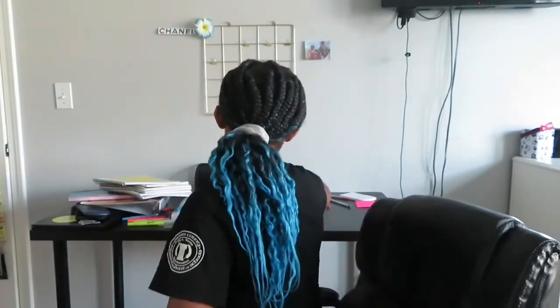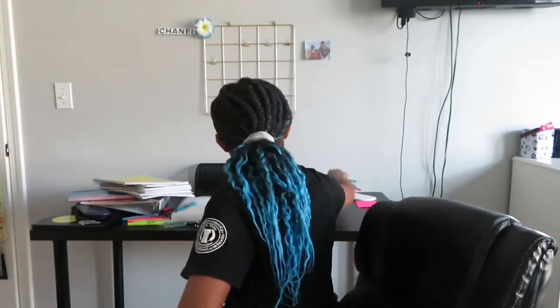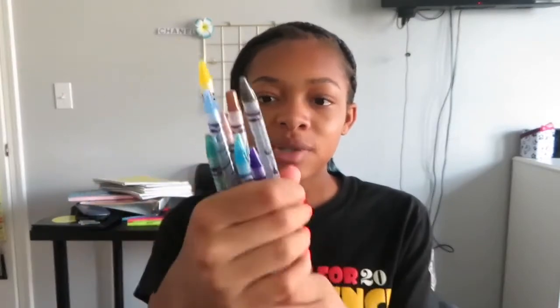And then I just have the normal color pencils. These are the Crayola Twistables that I've had. In my science class last year, we had to color a few things and all that other stuff. So I have these intact. I don't know if they use them in bio and other classes, but hey, keep them intact.